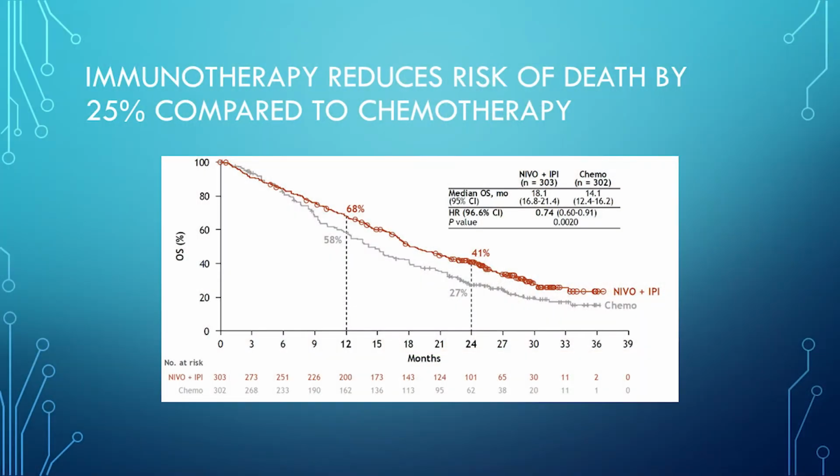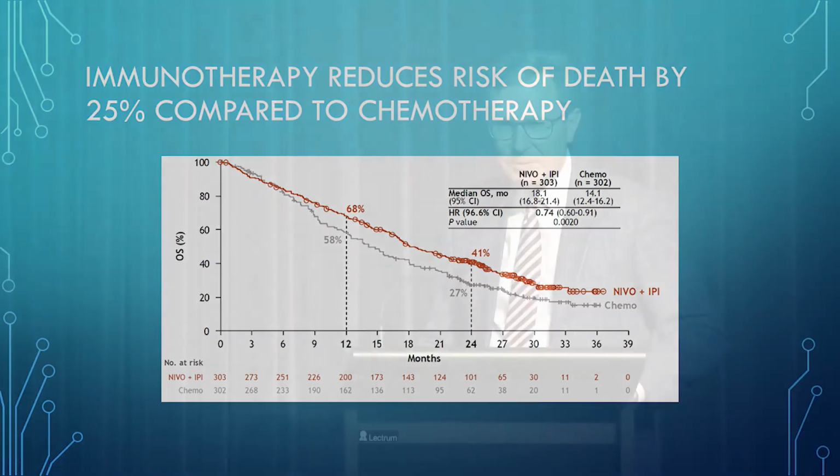And what they found was that there was an advantage in having immunotherapy, no chemotherapy at all. It reduced the risk of death by about 25%. Now you might say, well, so what? The difference is that over the last 20 years, we haven't had any improvement over standard chemotherapy. And this is a combination of treatment that involves no chemotherapy or other targeted therapy at all.